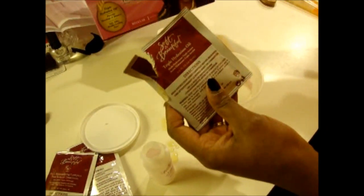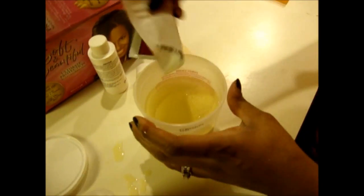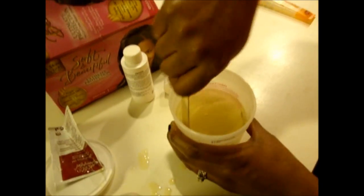And then you also want to add your triple hydration oil. Now mind you, not all perm kits come with this hydration oil. This particular brand that I use does. Oops, I spilled some of it. So you just pour it in here, and it's this clear yellow oil. And then you just mix it together.